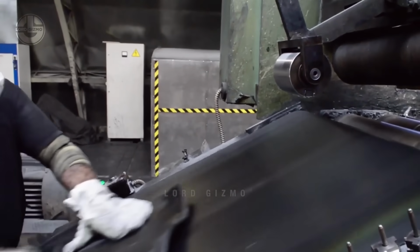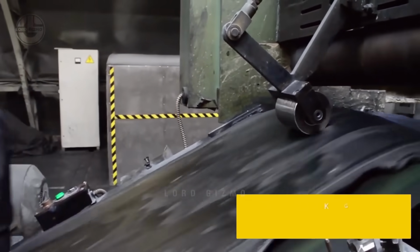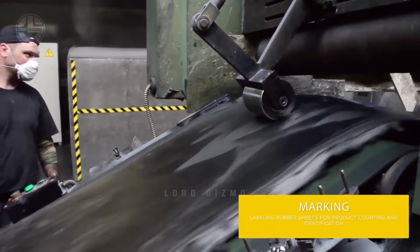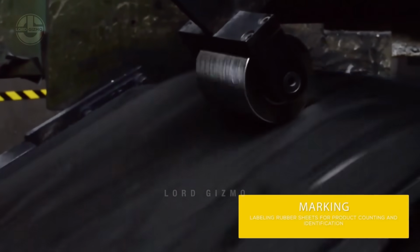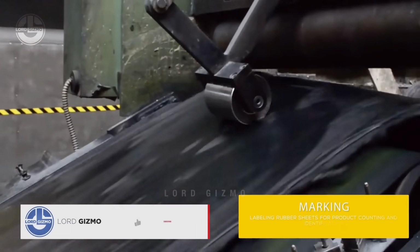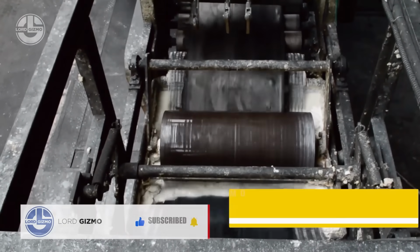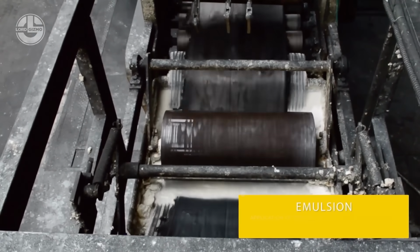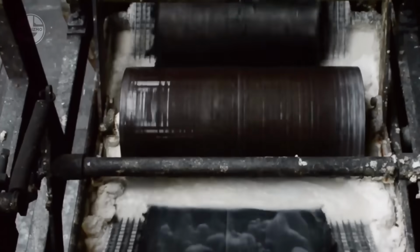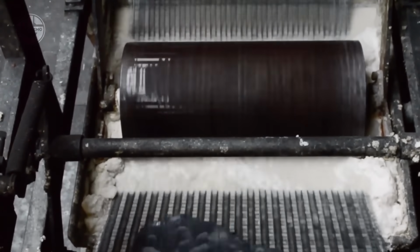After that, it will be placed onto this conveyor belt that leads it into this smaller roller. The purpose of this machine is to place markings on the whole rubber sheet. Then it goes through the process of emulsion. They will be sent to another conveyor belt, which leads them to this cutting area. This rubber sheet will be flattened out until it reaches this thin and smooth state.